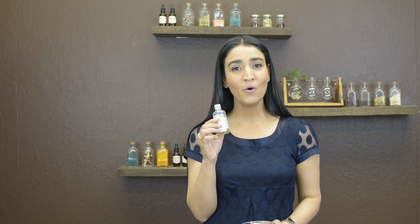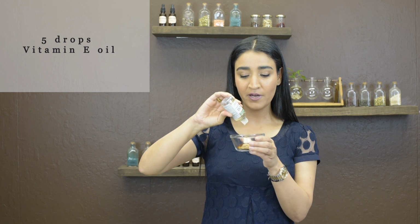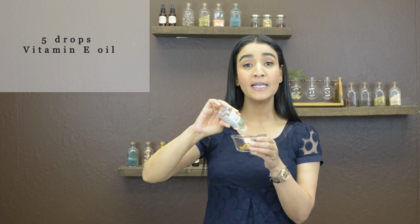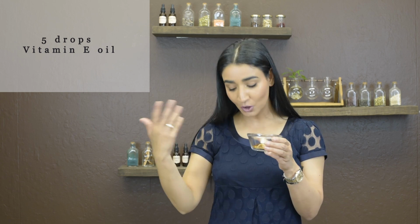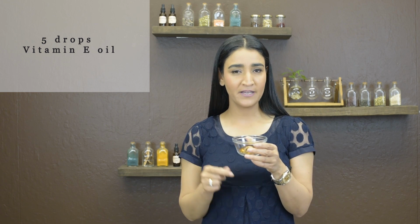Ingredient number 4 is vitamin E oil, and we know that vitamin E is a very good antioxidant. It also nourishes your skin and reduces or reverses free radical damage, which makes your skin look glowing and youthful and firm. So I added about, I want to say 5 or 6 drops of vitamin E oil into this remedy.